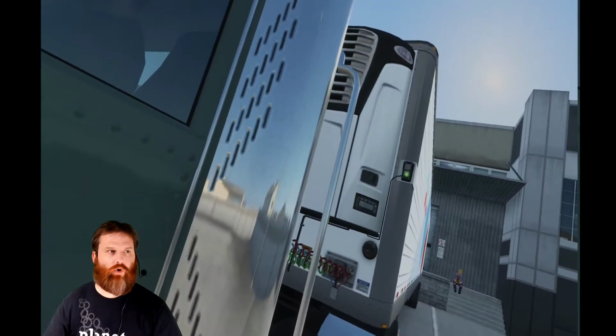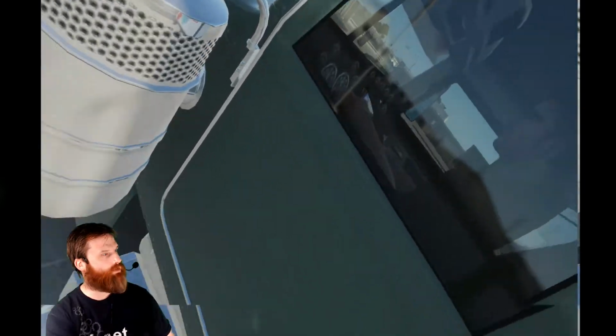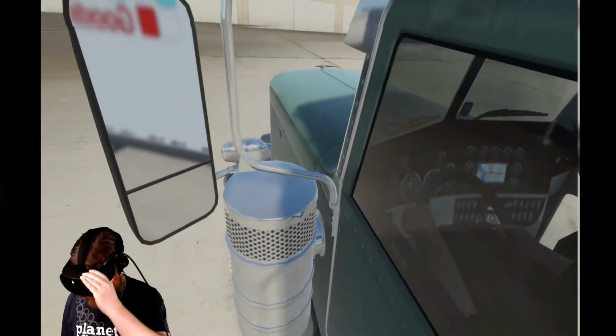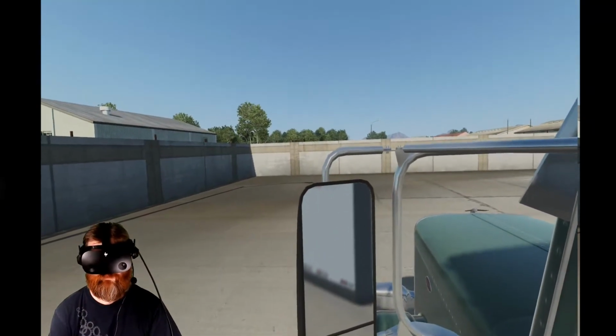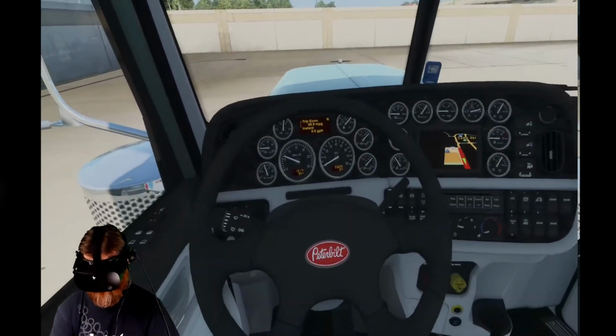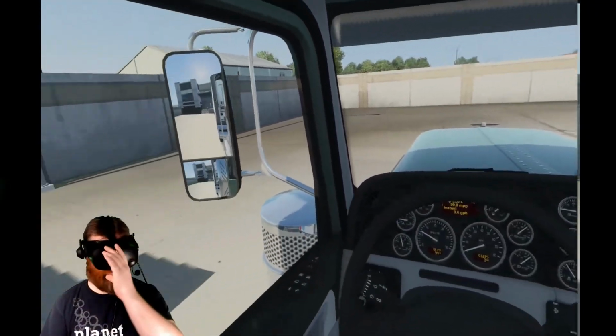Today I'm playing some more American Truck Simulator, and I have this awesome truck. I'm not exactly sure if that's a Peterbilt. I'm thinking it might be. Let's check it out. Yes, this is a Peterbilt. You can tell because you could just about sleep on the hood.